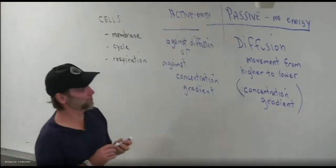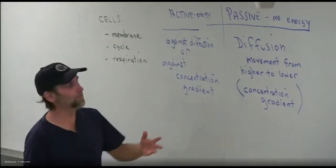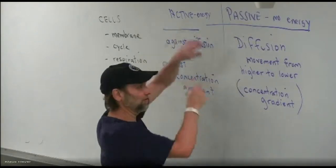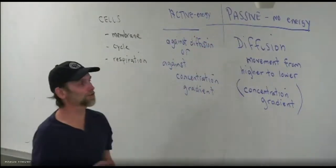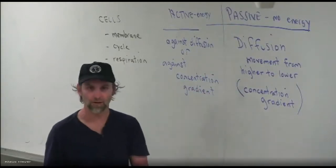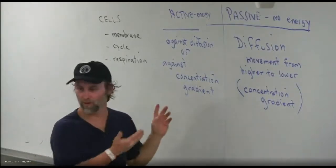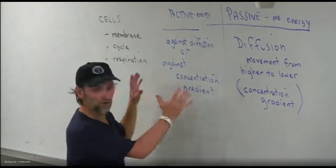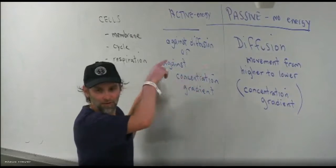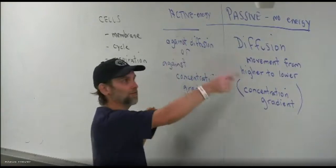This is how they're different. And really, if you know this, then you don't have to memorize this. This is just the opposite. So you could just memorize passive. Well, passive is no energy and it uses diffusion, which means that it goes from higher to lower. Okay, then what's active? What's the opposite? If I just said higher to lower, this must be lower to higher. If this is concentration gradient, this must be against concentration gradient. If this one's no energy, this one must be energy. They're just opposites.